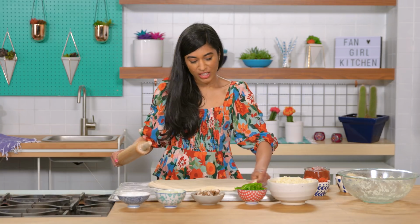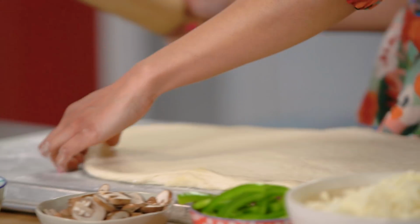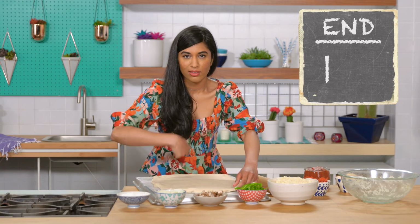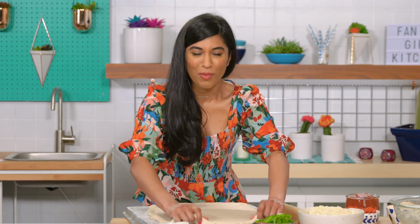You can use your hands to stretch it out a bit, use the rolling pin, whatever you need to do in order to get it into a rectangle. So one of these ends is gonna be the crust. So it's either gonna be this end or that end, whichever looks the prettiest at the end. And now it's a matter of having fun.